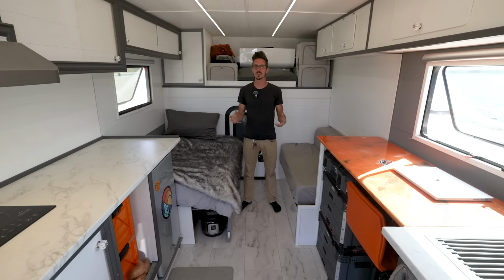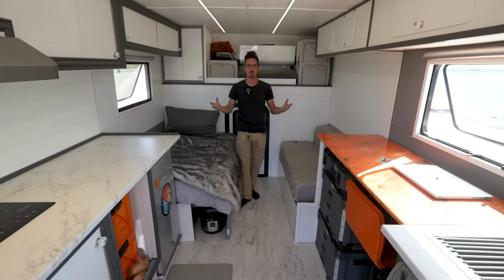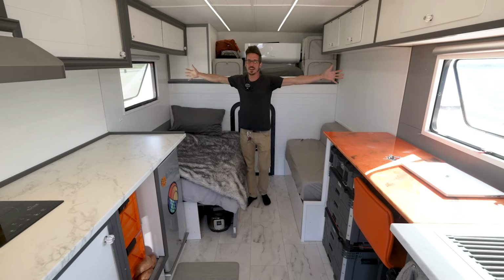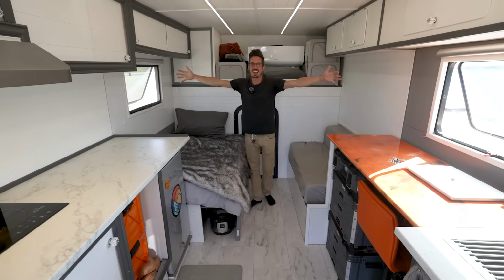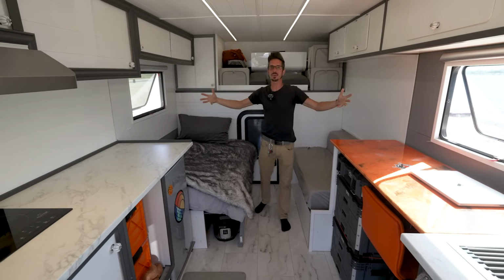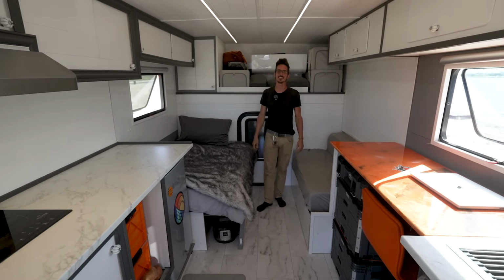My main goal in building this box truck is I wanted it to feel large. And so one thing I love about it is I can stick my arms all the way out and I don't touch the walls. And I have 7-foot ceilings. So just generally it's pretty open and it feels big, and I like that a lot.